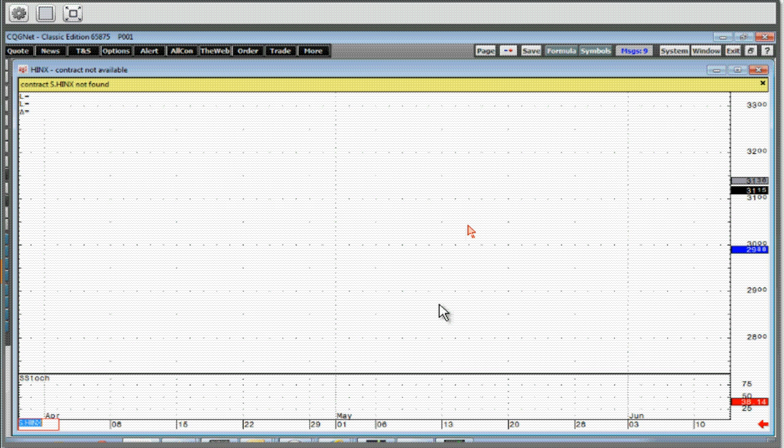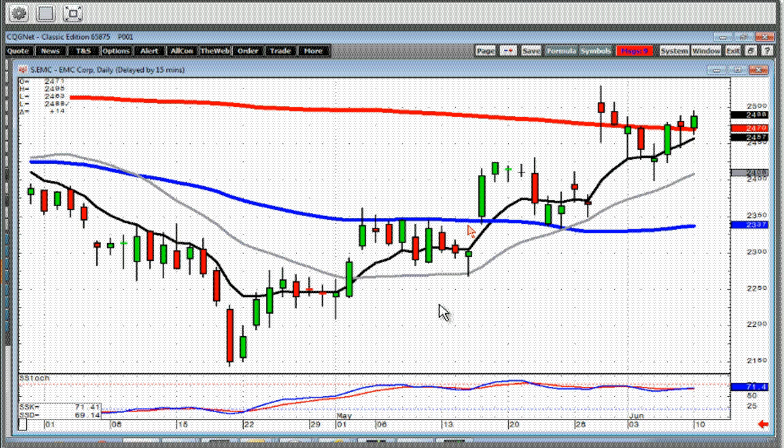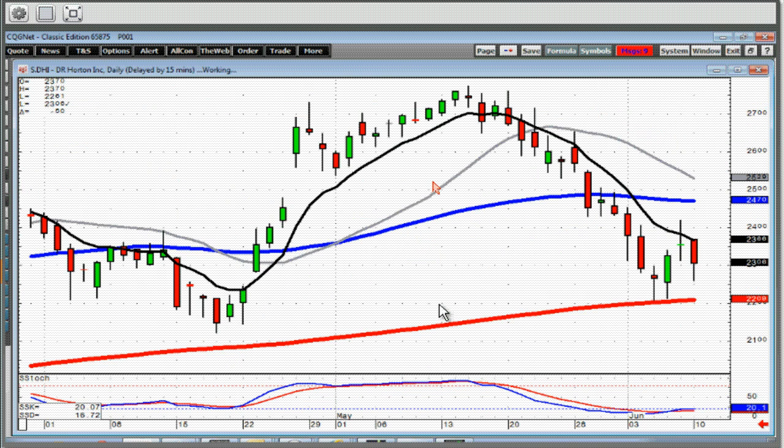EMC. This one also just stay long, and as long as it stays above the T line, just be careful that your magnitude of return isn't all that spectacular. EMC is also an institutional type trader.